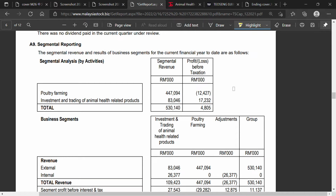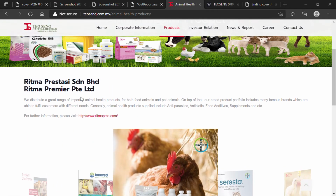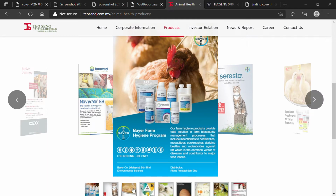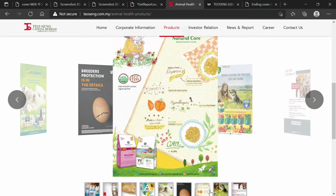Okay, so let's come to the segmental reporting. As you guys are familiar, TEOSENG has two main businesses. The first is poultry farming, and the second one is the investment trading of animal health related products. Just in case you are not aware, this is the website of TEOSENG Capital. These are their subsidiaries, Ritma Prestasi and Ritma Premier, which do the animal health products, including byproducts for chicken, and even for cats and dogs. If you're interested to know more, you can browse through their website.